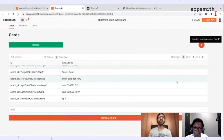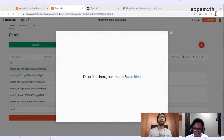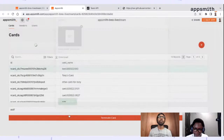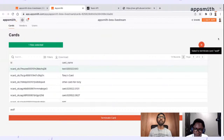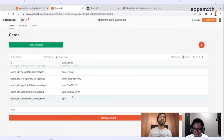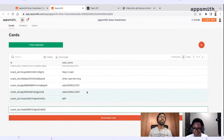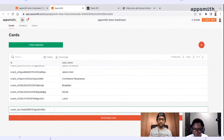So we can see what happens when something fails. Even if we upload an invalid card at this point, let's say this one, it would tell us that one has the X. Yes, Space Mountain failed to create card Space Mountain. And then of course here, failed to create card SDF. But let's actually terminate a real card now. This one looks no good, so let's take this card ID, and then let's see if we can find another one. Maybe breakfast, and let's make one fail in between. We'll have one that fails in between.